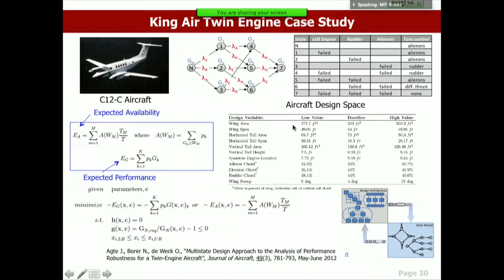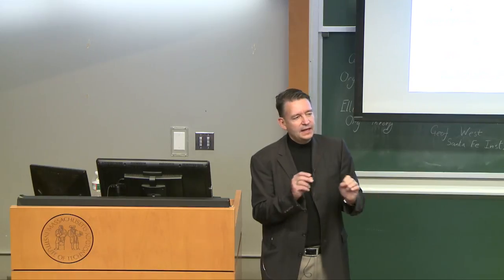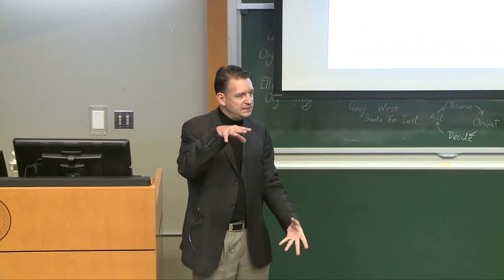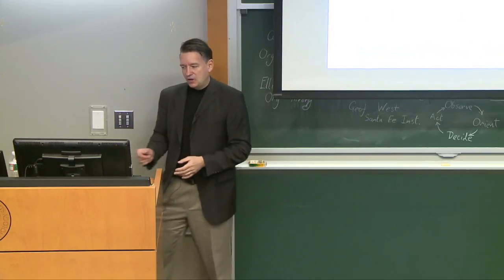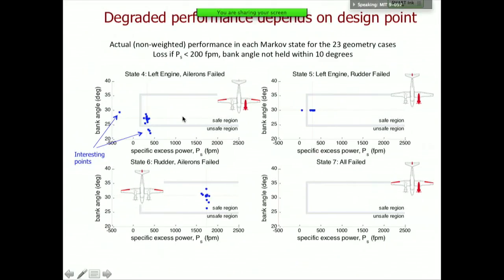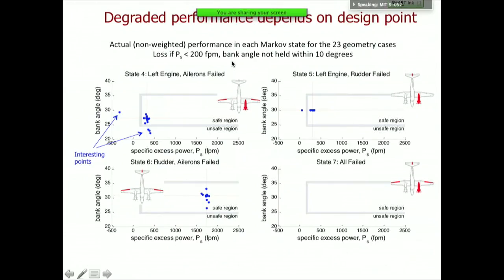And what was done here is to say, okay, we know what the C-12 airplane looks like, the way it exists today, but what if that airplane had been designed slightly differently? Low value and high value around the baseline, a little bit bigger wing, bigger tail. How would it impact the performance, not just the nominal, but the off-nominal performance in these failed states? So just to show you why this is interesting, I picked out the most interesting failure states, which are the intermediate ones, these partially failed states. On this picture, you can see in red what's failed on the aircraft, and then plotting bank angle versus specific excess power, which is essentially your ability to climb in feet per minute.